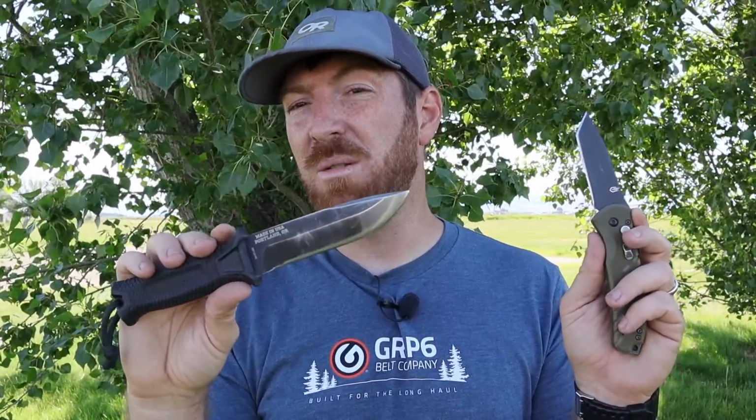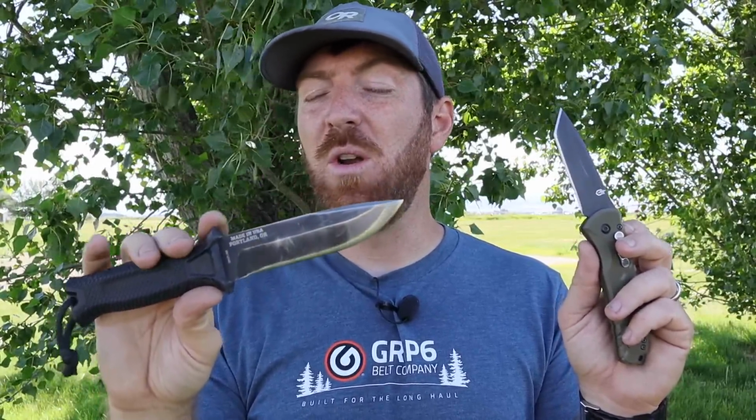I have like 3 or 4 of them. I put them in my go bags. I have one ready to rock and roll at all times because it's capable in so many different scenarios. It's tough, it's durable, easy to resharpen, holds a decent edge, and has a lot of different capability.